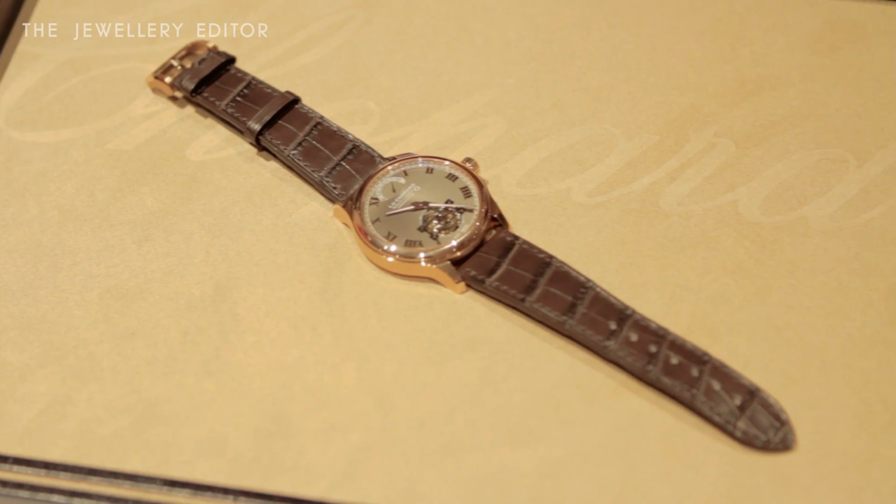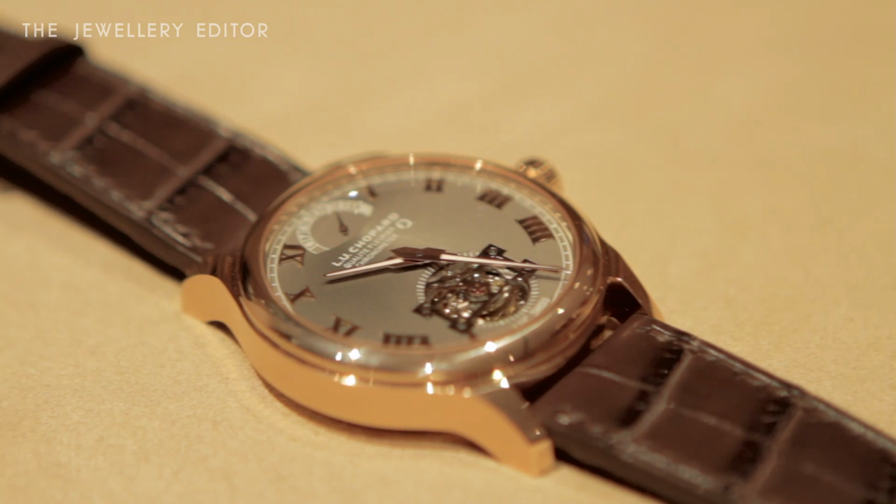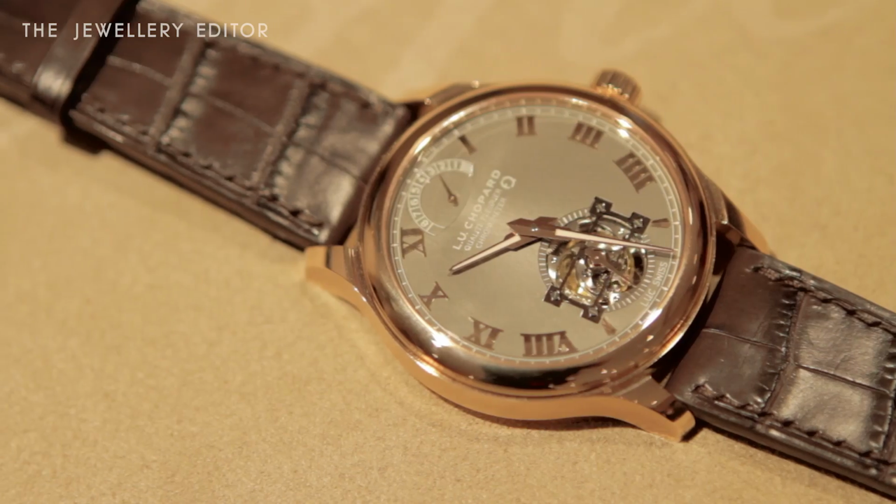While James and Simon may differ in their choice of favourite men's watches for this year, my choice is very clear. It's a Chopard Fairmined gold watch because it's the first of its kind to be made from a gold that comes with sustainable and ethical qualities.